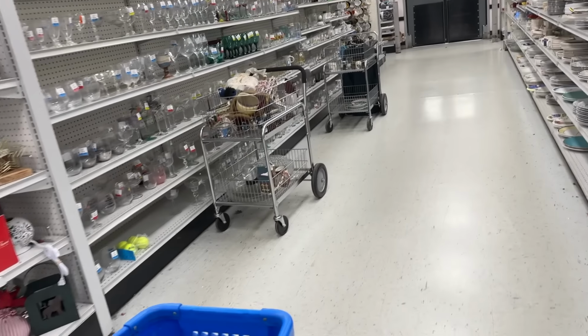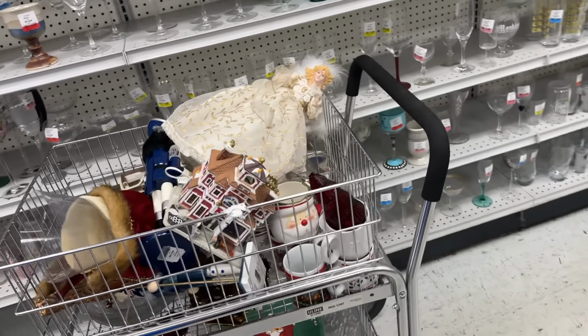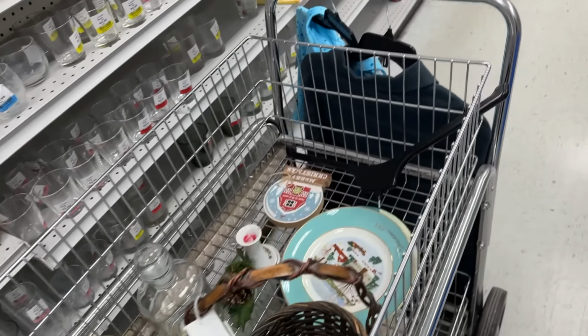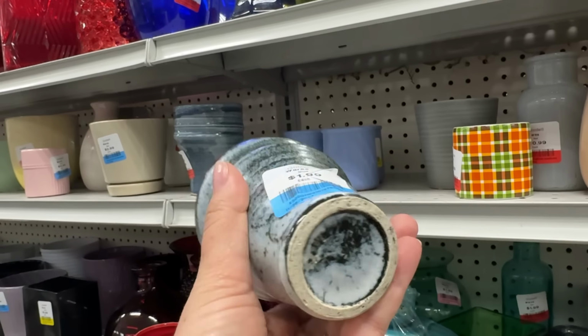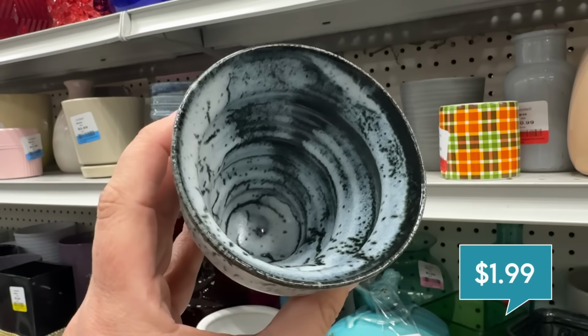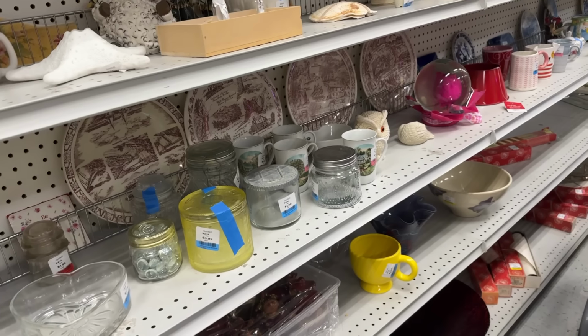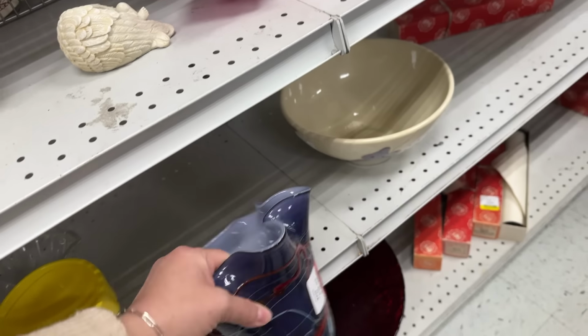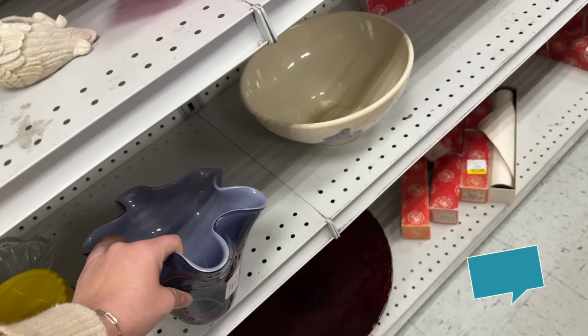Go scope the new cards first. Looks like all Christmas in this one. This is a pretty little piece of handmade pottery, $1.99. Colors are really pretty. Way to wait to get down this aisle. It's the popular aisle. Yeah, 2 carts can't fit by each other.